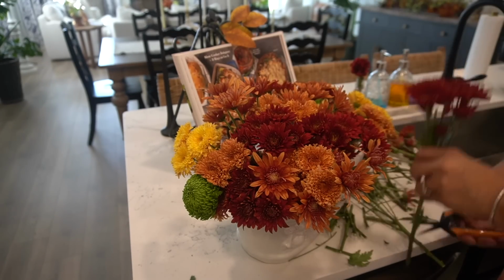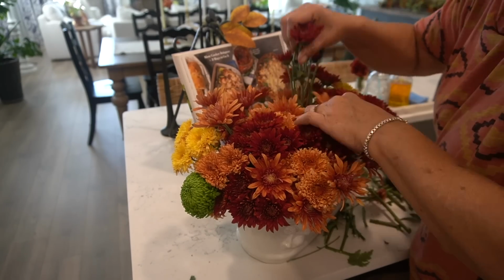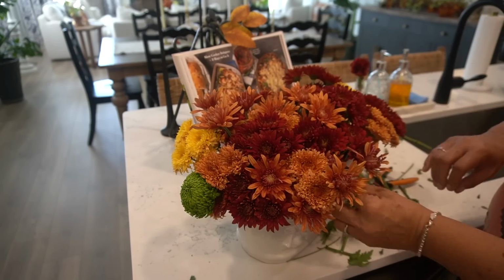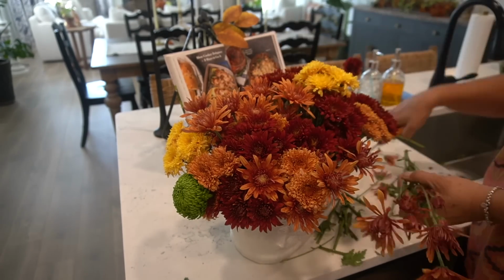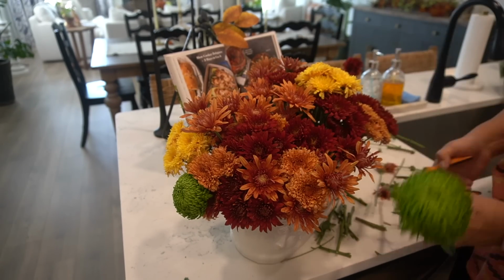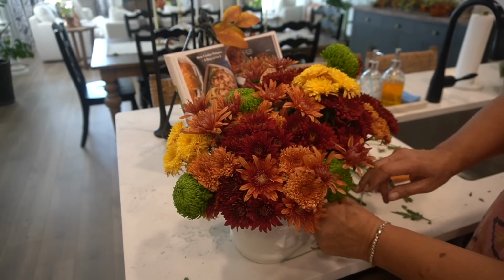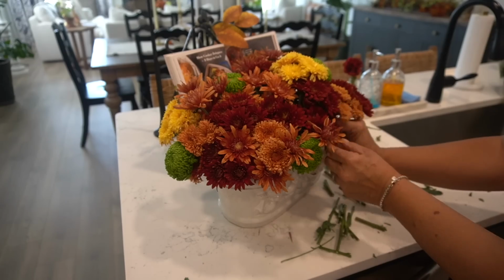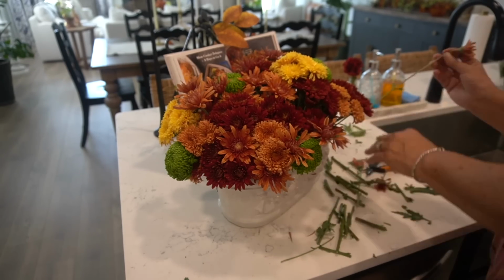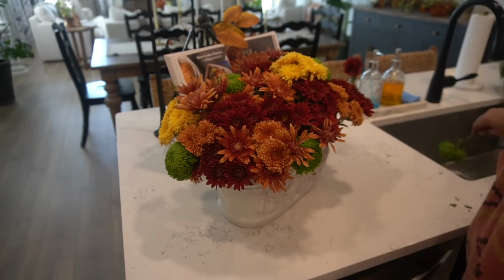And this vessel I got at Home Goods. It's made in Italy, very heavy, probably about a year ago. Well, not a year ago. It's been a year. Actually, I was in California, so it's been longer than a year. I got it last holiday season. And it was quite pricey. It was about $50, which you all know that's a lot to spend at Home Goods, but on one item.